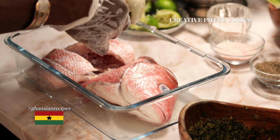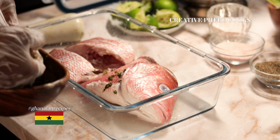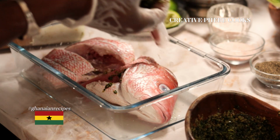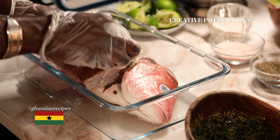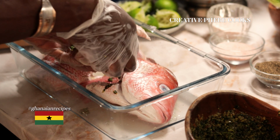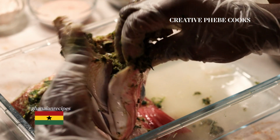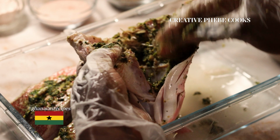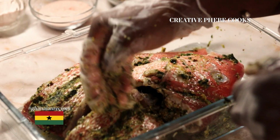So here I am seasoning the fish. I'm making sure that all of the incisions, the cavities are coated with this amazing, full of depth and flavorful seasoning. And I prefer to season this fish overnight, which is a great way for the seasoning to penetrate every layer of the fish, so that way you can taste it in every bite.